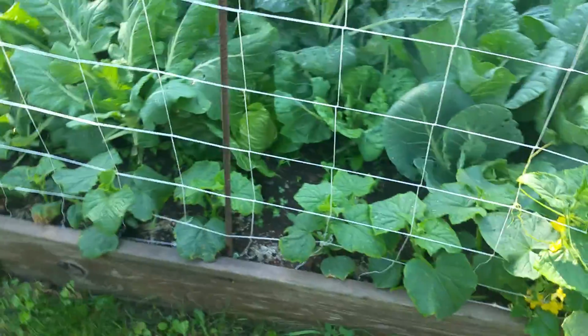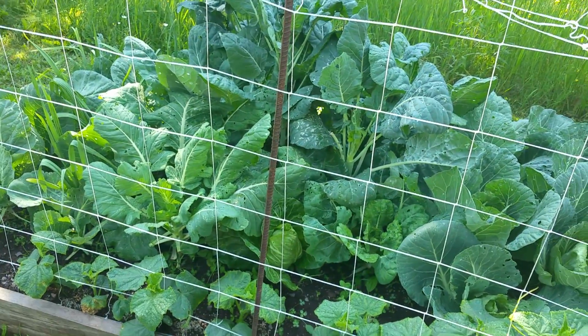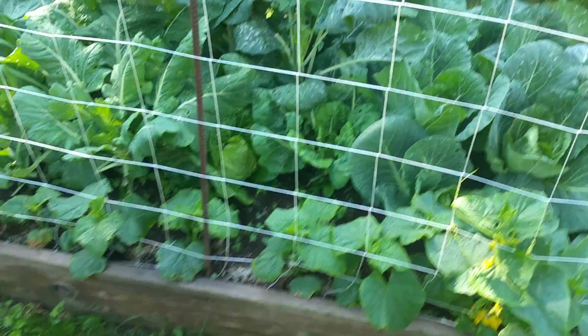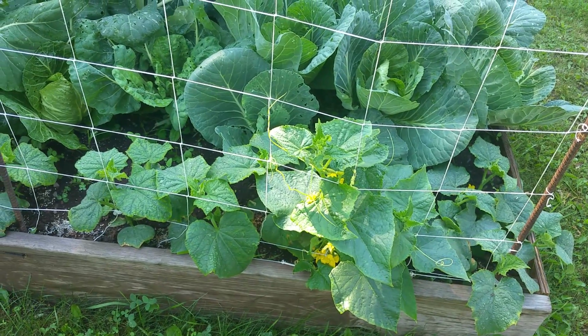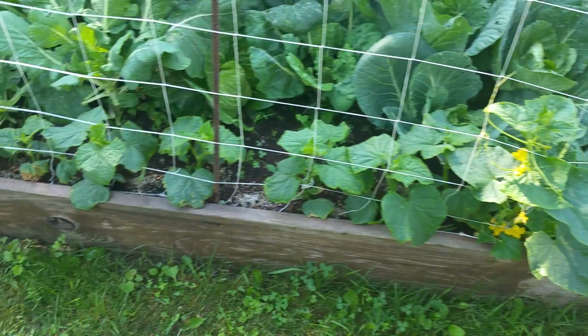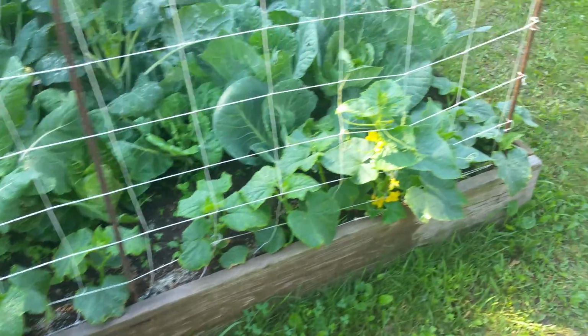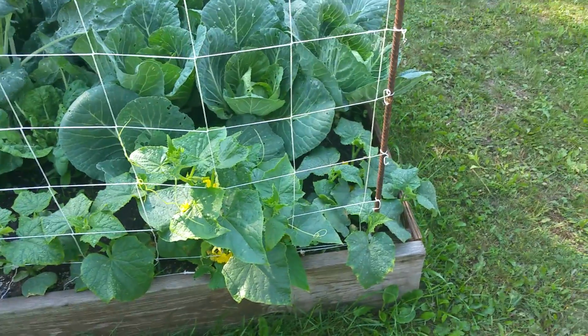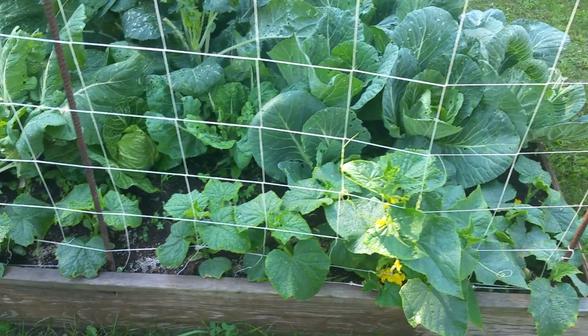What's the date? July 7th. So we've got a good June, July, August. I mean, beginning of September, middle of September, it's probably going to start dropping really low at night. So I've got a month and a half. These are probably going to be decent size by then. I should get a good few cucumbers.